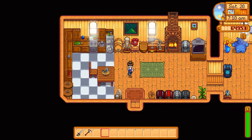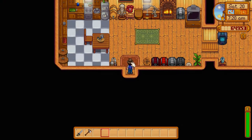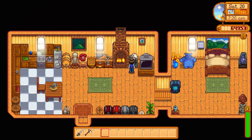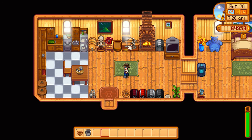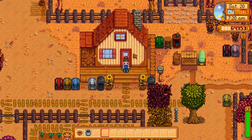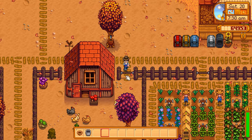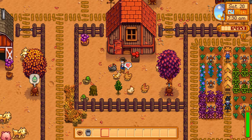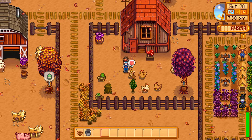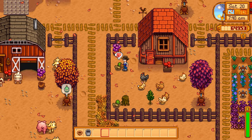Process that later. Alright, so we need our pail. And we'll replace our tools just with these ones here. We did start production on the void eggs, so we'll be able to make some stuff. I'm just going to tend to the chickens and ducks and rabbits. How's the rabbit doing, actually? Looks like he's doing all right.